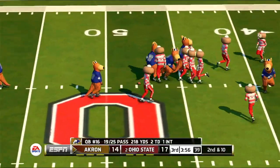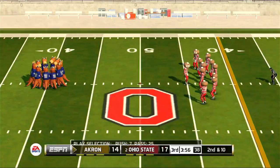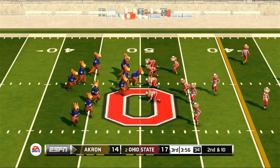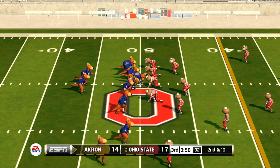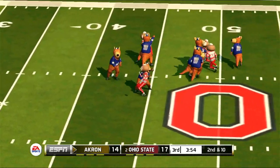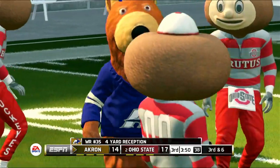Quick shot to the tailback and through his hands. Second down, 10 to go. Ball on the 50. And he's taken down at the 46-yard line.